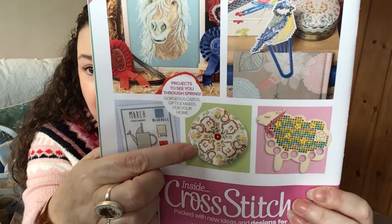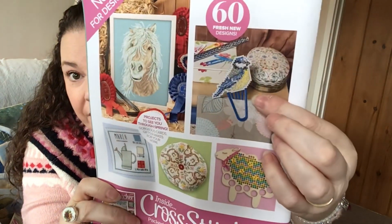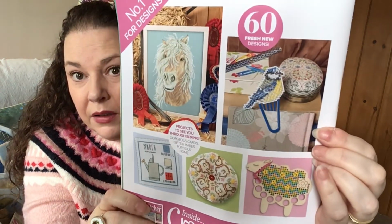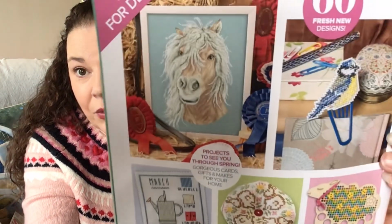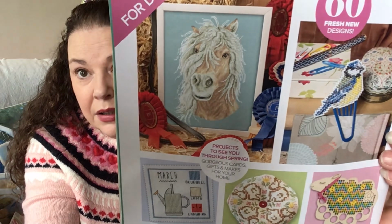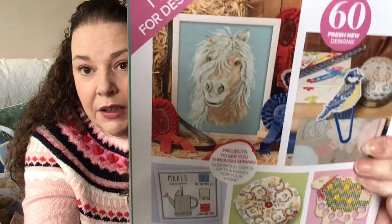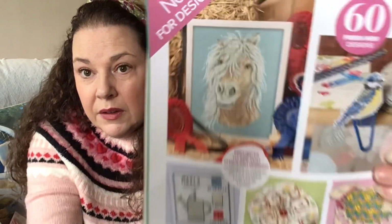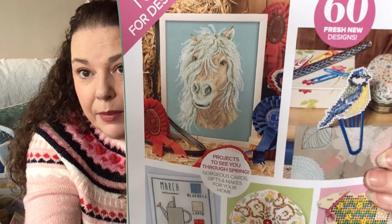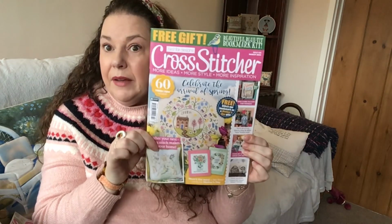There's a biscornu as well. I've never done a biscornu. And that is the free gift that you get to make, that blue tip paperclip. And look at the horse design. Mel from Patchy Pony Stitcher, if you're watching this, do you want me to send you that chart? Let me know and I'll pop it in the post to you. So yeah, I highly recommend that edition.